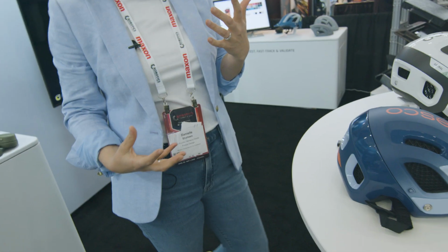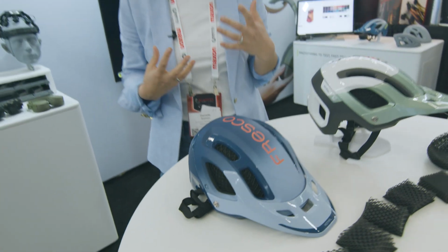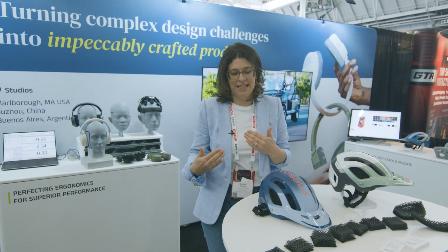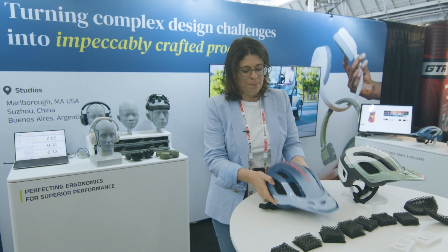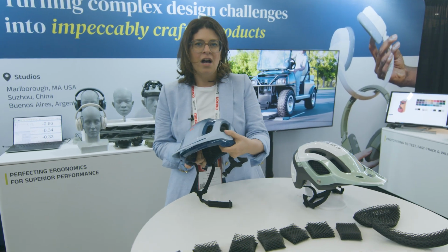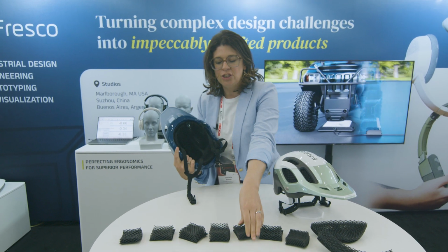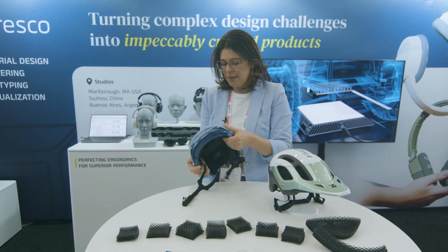Another example of work we do, I mentioned prototyping. It's a huge part of the design process. So as we're solving design problems, we need to test and iterate constantly. This is an example of an appearance prototype. So this is all 3D printed SLA parts, including the mesh here that's inside of the helmet.